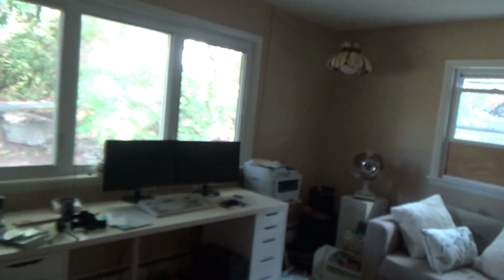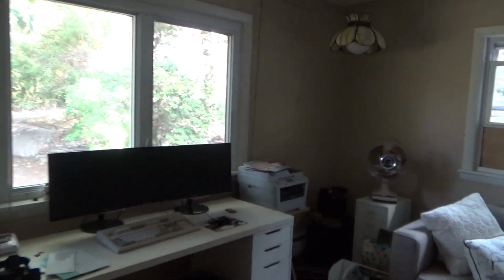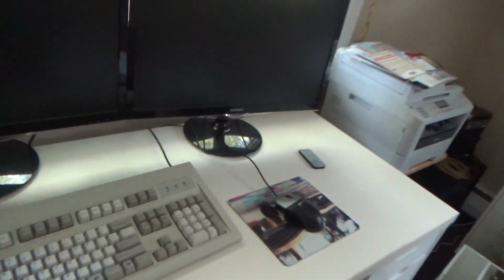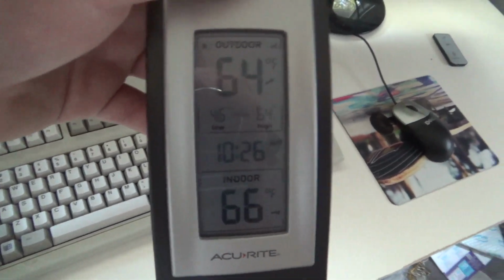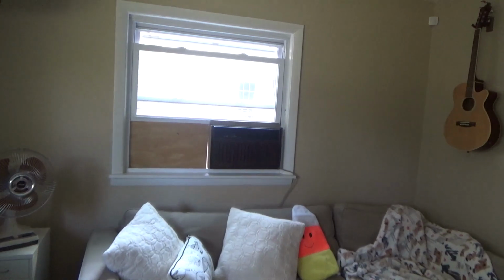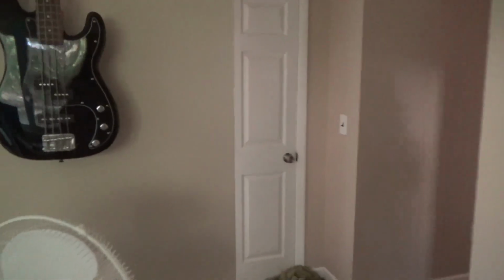This room here has a lot of windows, so this may lose some more heat. However, these windows are newer, they're double pane at least, so they may not be too bad. It's 66 in here. This doesn't have a record of the low of the inside, so I'm not sure how low it went, but it's not too bad in here. The air conditioners are still in, so that's going to lose some heat through there as well because they're not insulated.